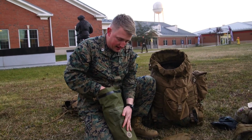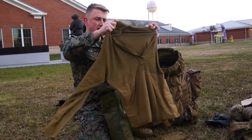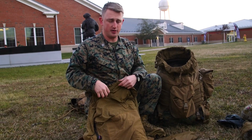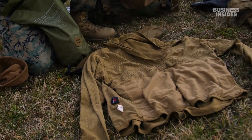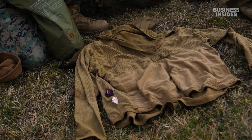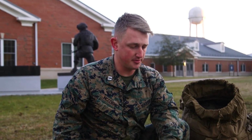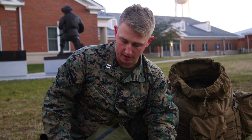Also, as far as other warming layers, this is what's known as the waffle top. This is supposed to go along with your base warming layer that you would have with your uniform that you'd be wearing. Does that keep you warm? I think it keeps me warm. At the very least, it allows me to survive when it gets colder like this. But this will typically be used as the second or third layer when you're wearing your clothes.